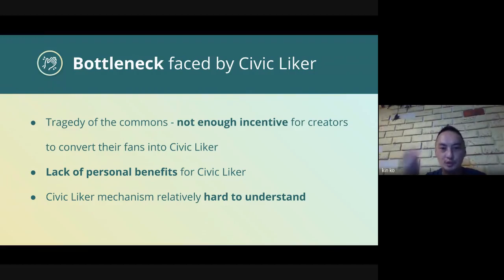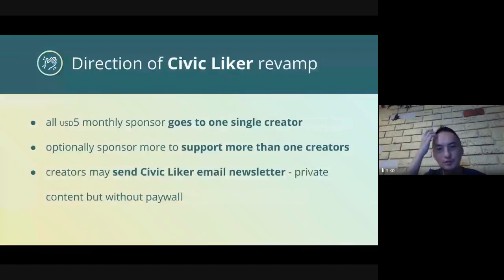So for the proposal, there are a few points that are the most important principles that we are considering, and actually going to do.